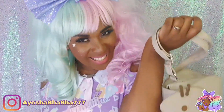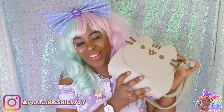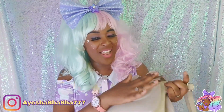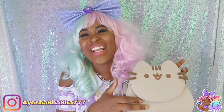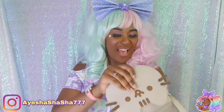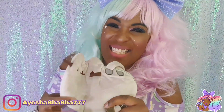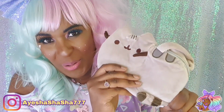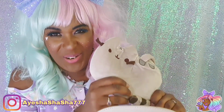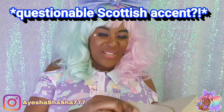Another Pusheen bag. This is also from the Art Box. I got it when I went to the Art Box Cafe. Oh my goodness. I love this bag because it's in the actual shape of Pusheen. As I said, I like things in the shape of characters. So yeah, I love it. Have we got any money in here? Oh, there's a coin purse in here. I didn't even realize that was in there. Oh my goodness. So we have a Pusheen coin purse that suddenly made it into this video. I didn't even know that was there.